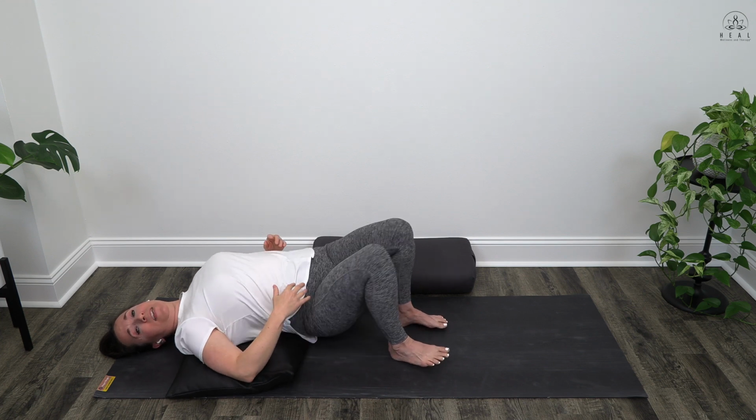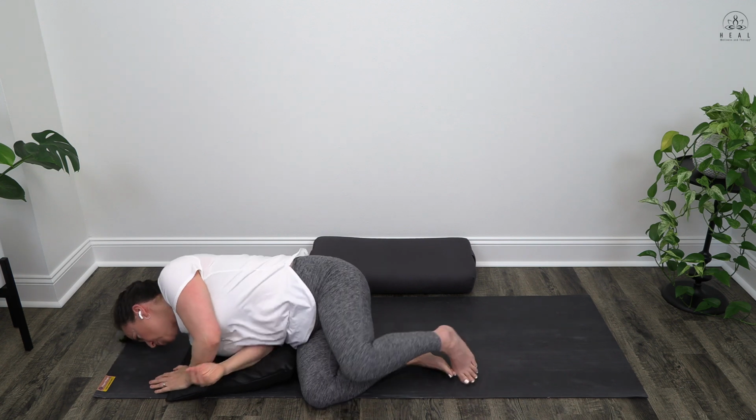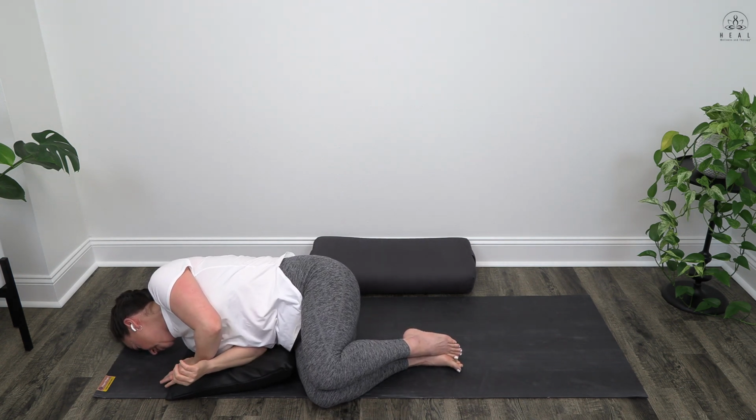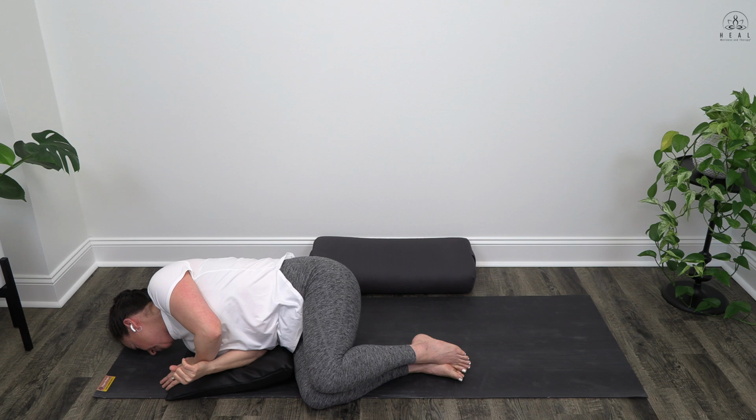Take a nice deep inhale in. Then as you exhale, rotate to the right with your body. Nose is down. Allow yourself to keep that right rotation. Knees are stacked. Take a deep inhale into your belly. Exhaling out.